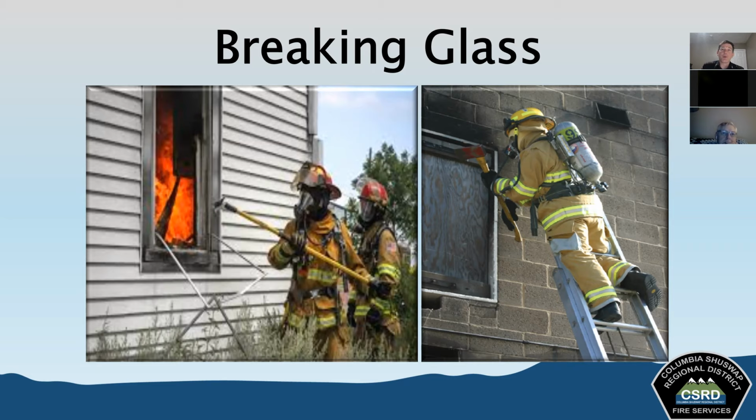We could also have to at times break glass from a ladder. To do that, we're going to want to position the ladder where we want it. Make the tip of the ladder even with the window. You see how he's got it here in the photo I've got. We're going to want to climb to a position where we're level with the window. And then we're going to want to do a leg lock. So those of you who've gone through ladders already, you know what a leg lock is. Those of you who haven't, you're in for a treat.